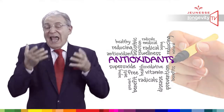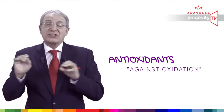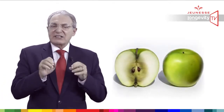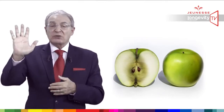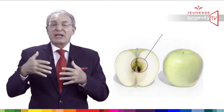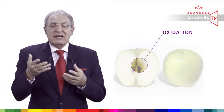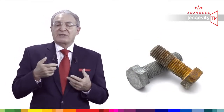So, antioxidant means against oxidation. So what means oxidation? It is what's happening when we cut an apple and leave it exposed to the air. The apple becomes brown. We call it oxidation, exactly like a piece of metal which will become rusty when exposed to the air.